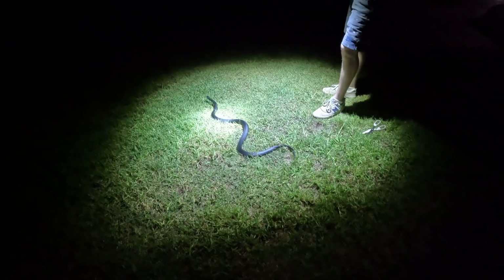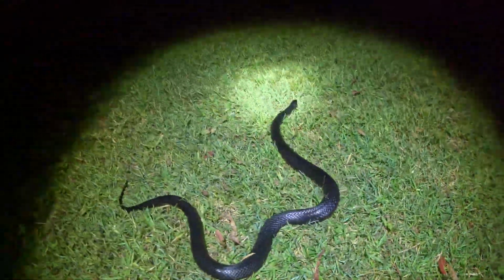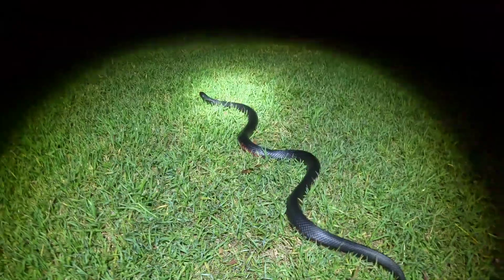Seems to be moving fine. You know what I might even do? I might even just take it overnight. That way I can check that there's no cuts or anything like that. Yeah, that's definitely a nice size snake.